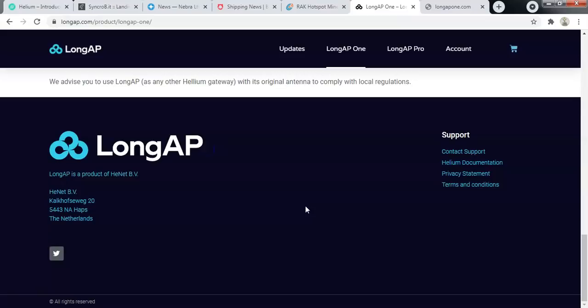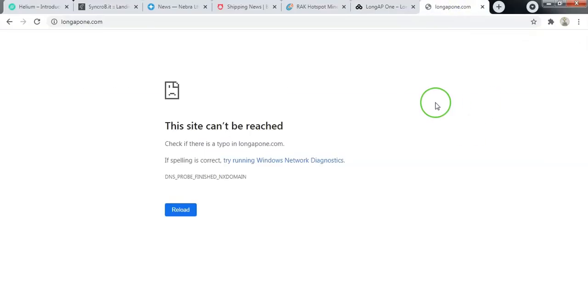And make sure that you actually go to longap.com. That is their official website. There are fake websites out there. I'm just going to quickly show you one which is currently down, but it's called longap1.com. There is a difference between longap.com and longap1.com. Longap.com is the real and genuine website. Longap1.com is the fake one. So make sure you do not order from this longap1.com website.